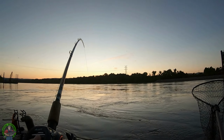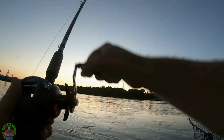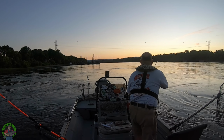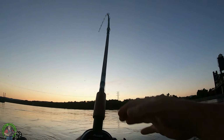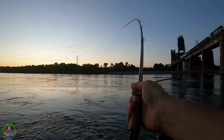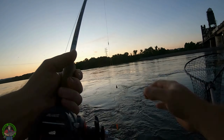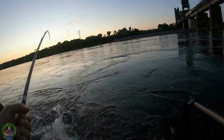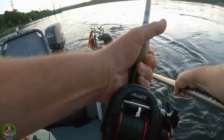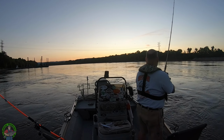Fish on, guys. Caught him right here at the back of this eddy line. That's a good fish. Another blue cat, guys. Fish number 3 for tonight. Oh, he's not happy, but he's in the net.